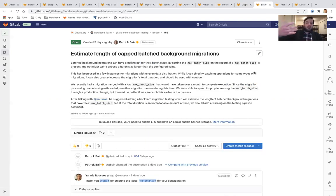And finally, add another step of testing that will allow us to estimate how much time batch background migrations will run. Because there is the problem that you may block the auto-tuning and cap it with a max batch size, and by mistake set it to a very low value, let's say 1,000 records per 2 minutes. This is very low. And that will result in the migration running for 30 days. And we don't want a migration running for 30 days. So we will add checks about that as well and inform developers that what they are doing may feel safe, but it will result in an update that will last for 30 days and they will have to wait for 30 days for it to finish.